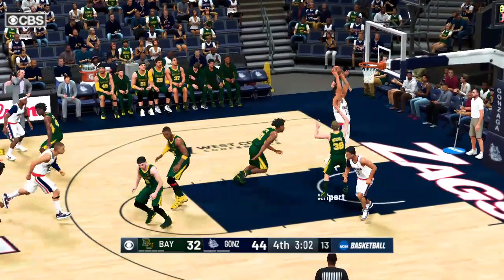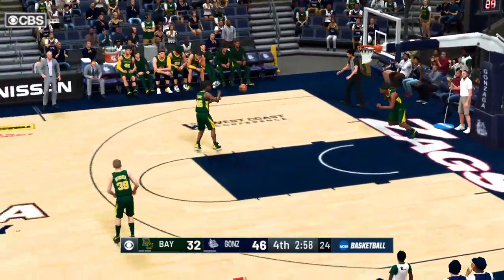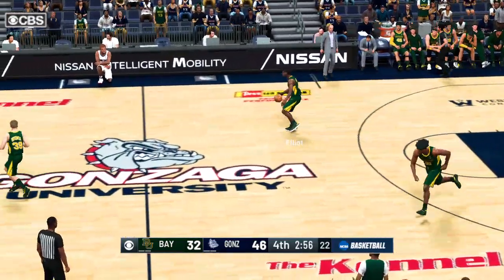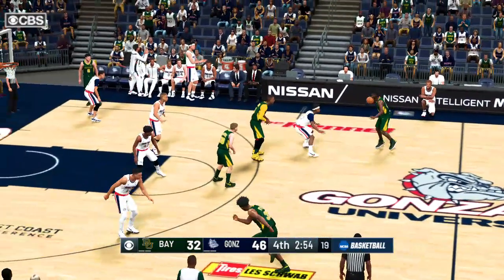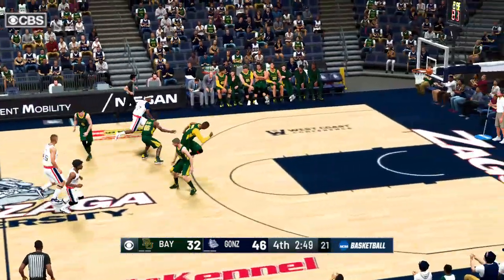Offensive rebound, and he jams it with authority. Nothing soft about the putback there. And why chance it, right? Take the dunk if you've got it. Yeah, guys, but where was the box out? No excuse letting him roll freely on the glass.